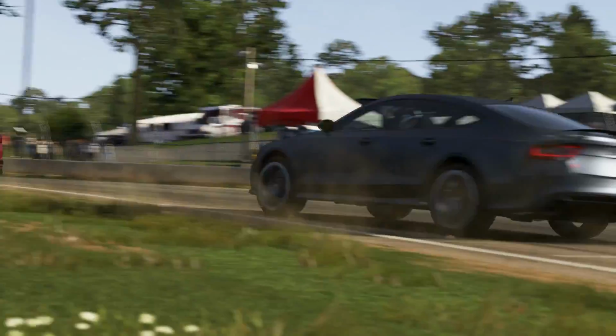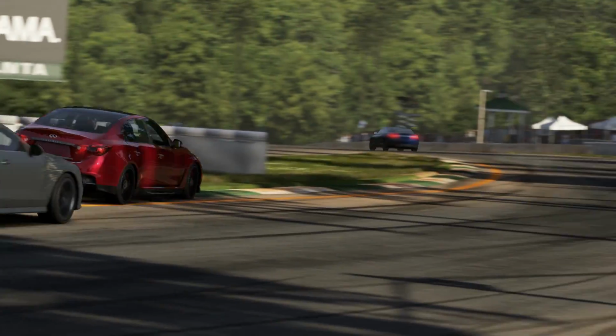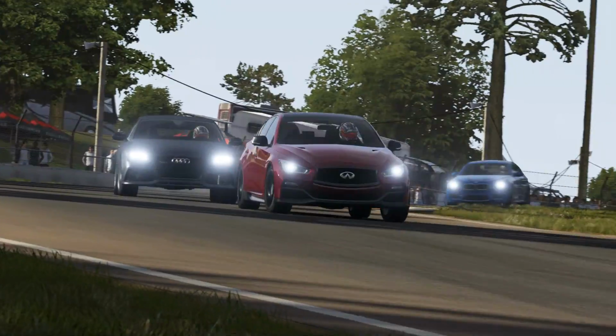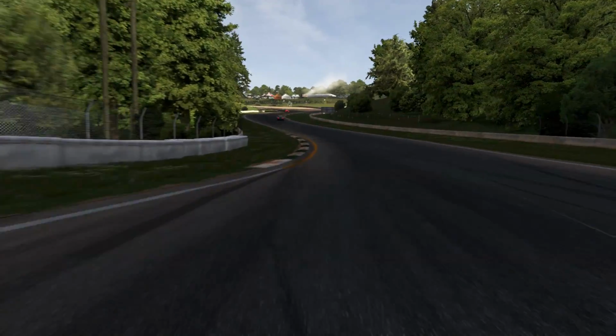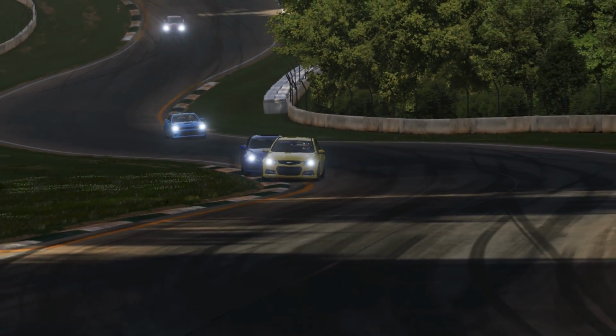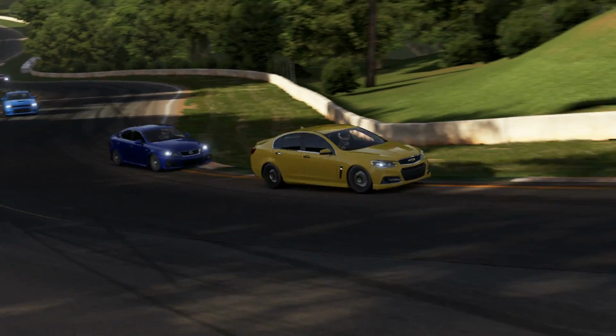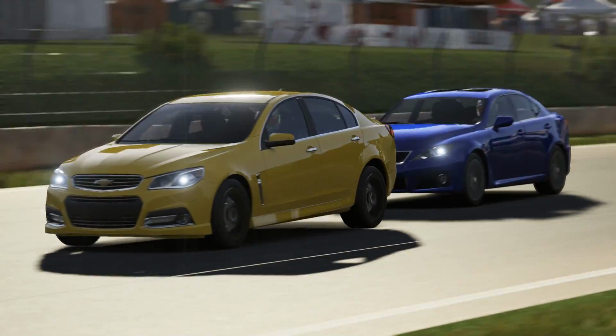RS7 tries fighting back on the exit of turn one. It doesn't quite have the speed to match the Q50 on the way up to the top of the hill, and the Infiniti would take the position and would now have to try and chase down the Tesla and Mercedes ahead. The Chevy was gradually dropping back through the field, much as we expected. However, it was holding its own. It was putting up a fight against a Lexus ISF.